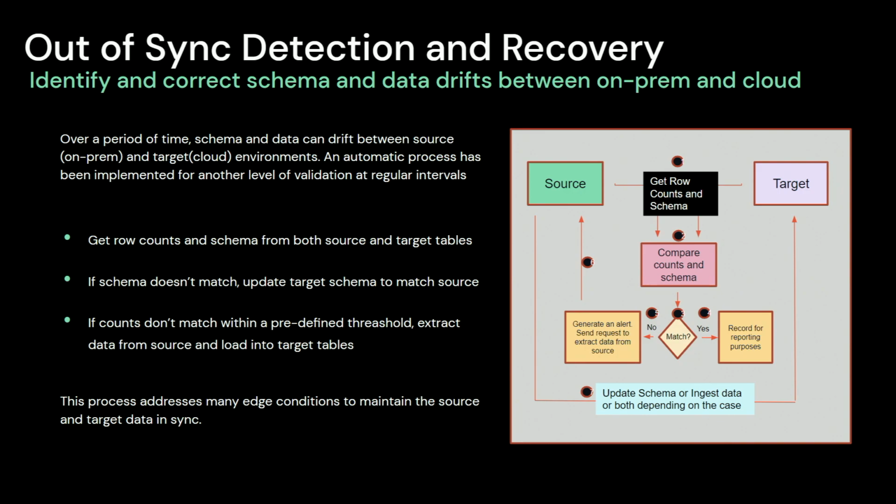Some examples: if the source system added a new column, and it is not defined in the replication tool, it is not going to pick up that new column. If it doesn't pick it up, your target system in the cloud is going to miss that column, right? And it can go on for a few days, then later if you realize it, you have to go and fetch the data from the source system and replicate, right?